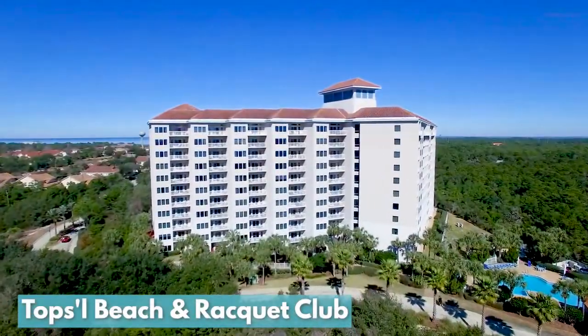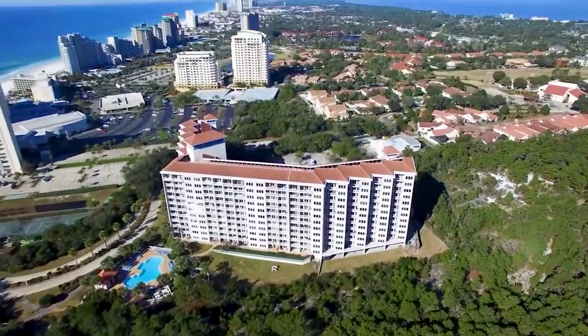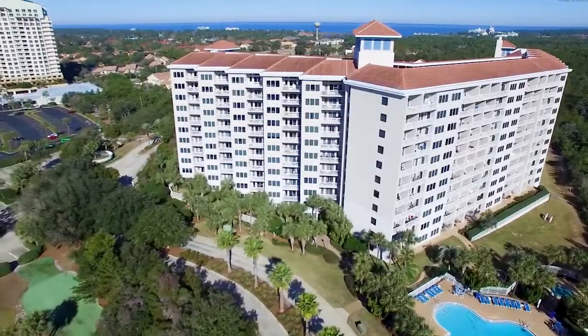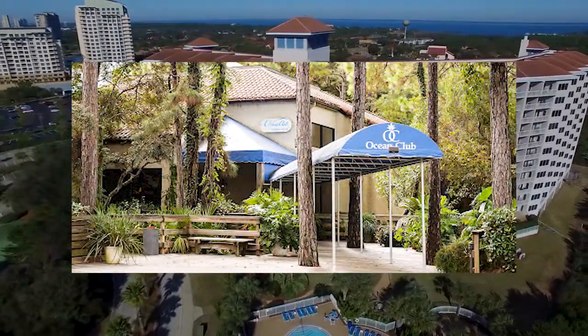Now, if you go one more resort to the east, we're still in Miramar Beach. It's called Topsail Beach and Racquet Club, another big tennis place, but it has great condos on the beach. It's got great swimming pools, great amenities. It is a beautiful place, and it also has the Ocean Club restaurant, which is fantastic.